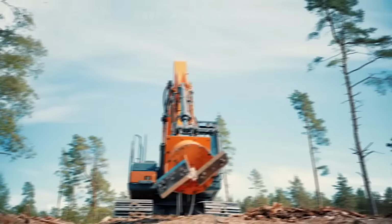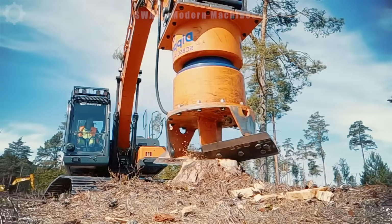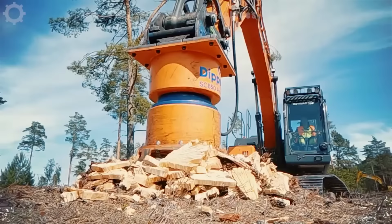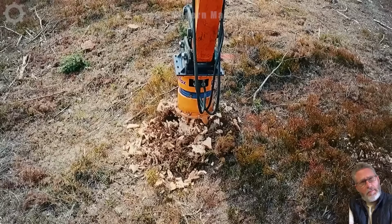Dipper Fox's SC850 Pro Stump Grinder is a professional-grade attachment featuring a modern gearbox, unique hydraulic motion, and high-quality components that ensure maximum grinding speed with fewer movements. These components enhance durability and resilience, while the adjustable transmission ratio allows for maximum power usage at very low rotational speeds.